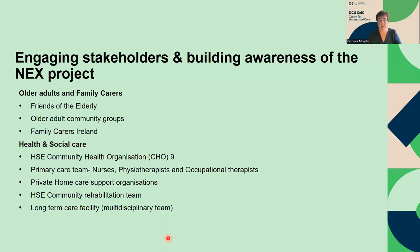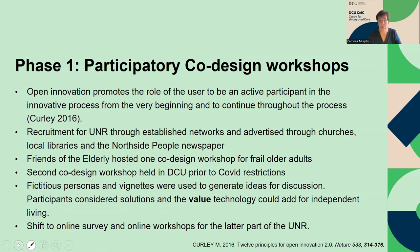We also met with health and social care organisations, particularly Community Health Organisation 9, which is our local area to DCU. We met with primary care team members, with nurses and advanced nurse practitioners, with physios and occupational therapists working in the community, with private home care support organisations, with rehabilitation teams, and with a long-term care facility as well. So we tried to engage with as many of the stakeholder groups as possible in terms of what we were doing.